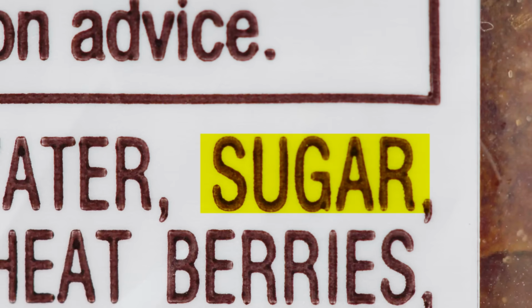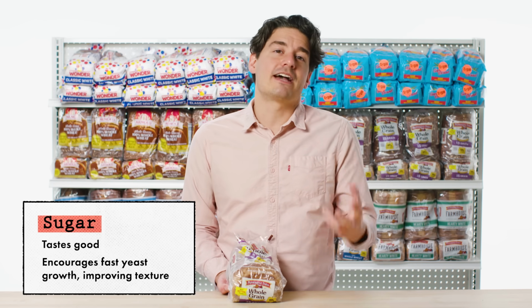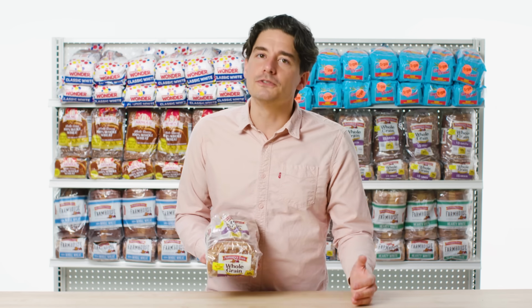Sugar is in bread because, number one, sugar tastes good. There's no denying that. But then also, some of those added sugars are added to feed the yeast that give bread its nice airy texture. Right next to that, "no colors or flavors from artificial sources." It's typically not common to see artificial colors or flavors in bread. Once again, this is something that's appealing to consumers who are trying to eat mostly all natural foods.